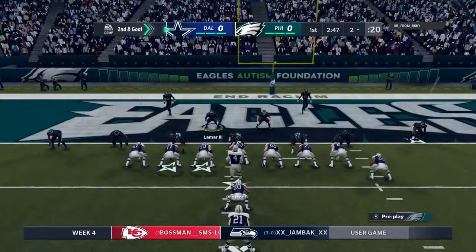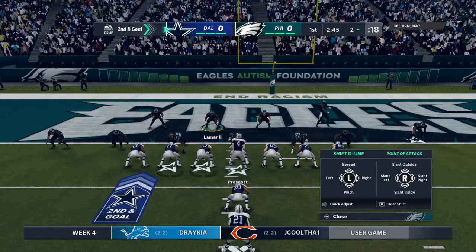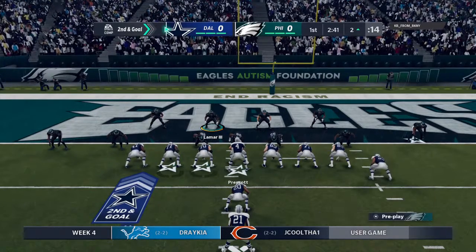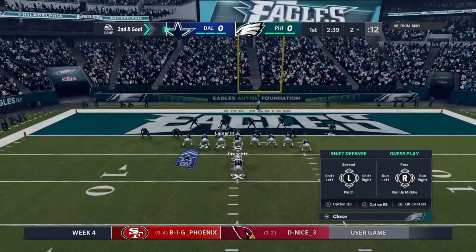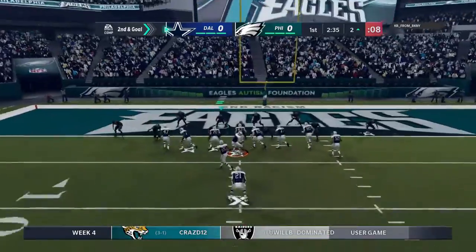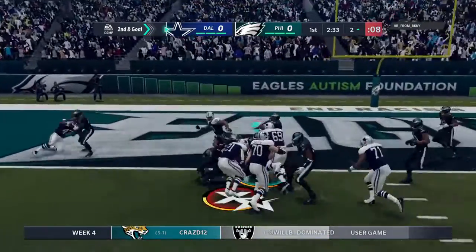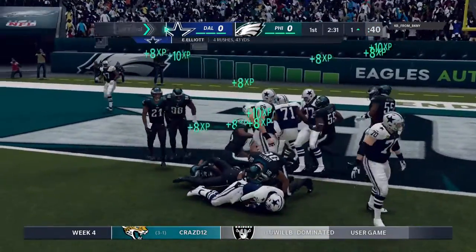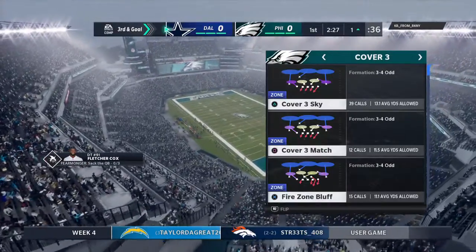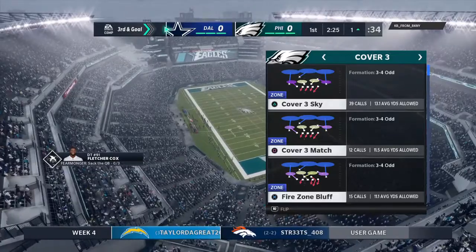From the 2 now, 2nd and goal. They'll try to run it in with Elliott. And he pushes forward but comes up short of the goal line as he'll get a yard down to about the 1. 2 straight shots on the ground.